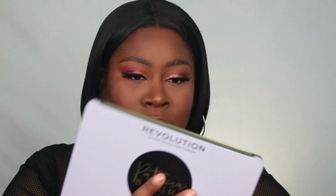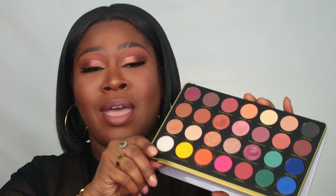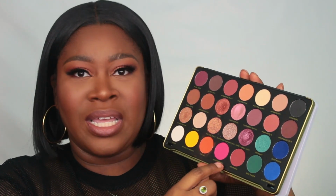So this palette retails for $25 and it comes with 28 eyeshadows, and I was okay getting this palette because it was somewhat neutral with your pops of color here and there. I thought it would be a very practical palette, something that you can just take with you on the go. I also like the fact that it has a humongous mirror. As you can tell, the palette itself is in a tin pan, white on the front, gold on the back, and the inside is a plasticky material, which I don't really mind.